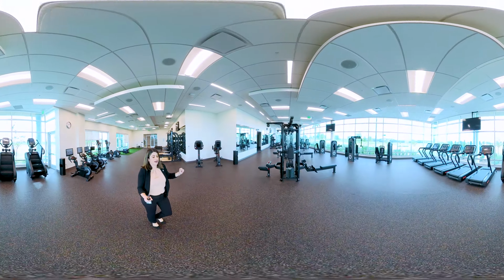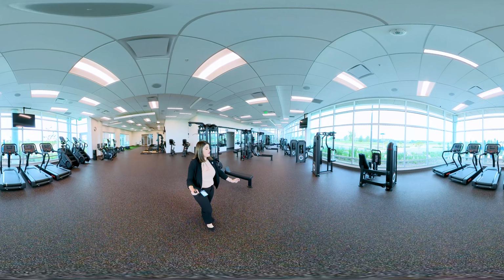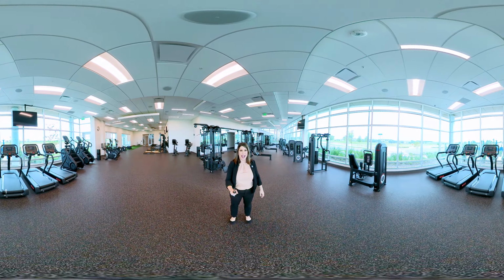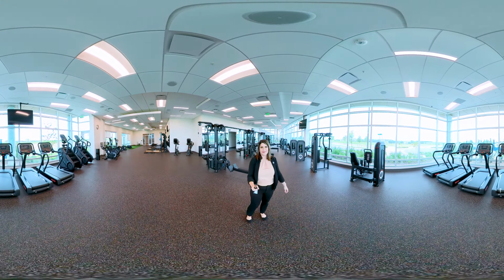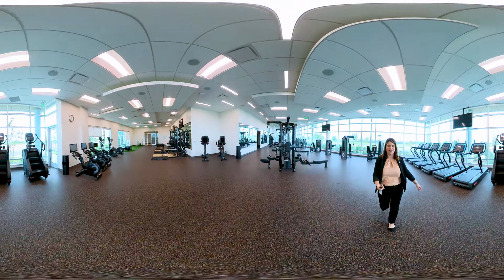And then that's right over there is the entrance from the locker room that you can gain access to the gym as well. Feel free to click around to check out all of the equipment that we have available for everyone. And as great as working out is, sometimes you just need to take a break. So let's go check out our student lounge.